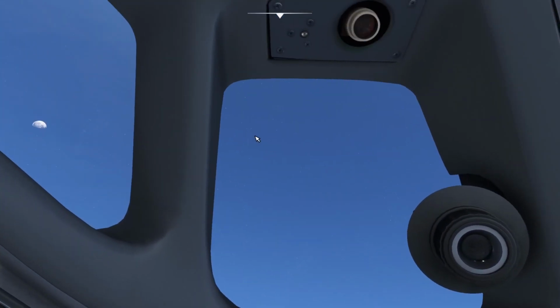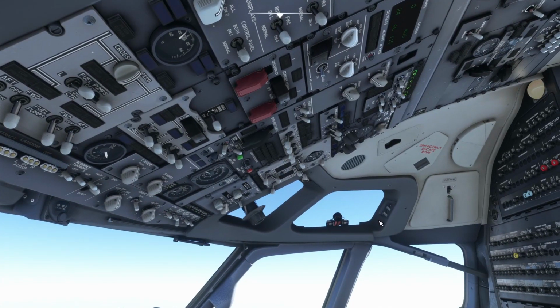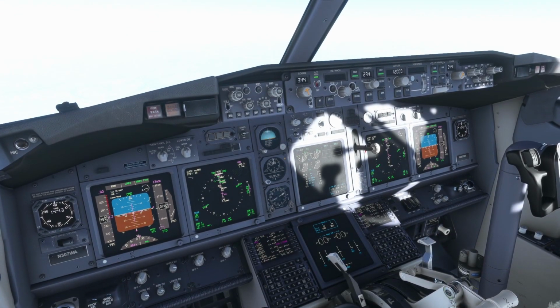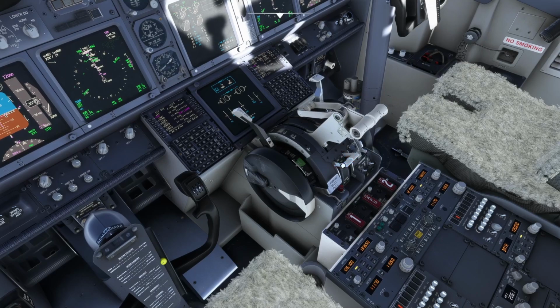These windows up here, they refer to them as eyebrow windows. You can get rid of those. You can also put in a heads-up display. I'm, for the most part, keeping it old school, minus a couple upgrades. You can replace the fuel, would this be the fuel condition lever? I'm not sure what you would call it. You can replace it for the newer style.